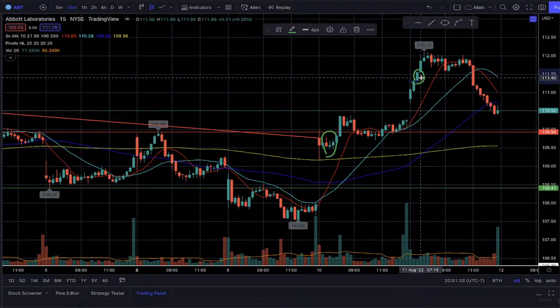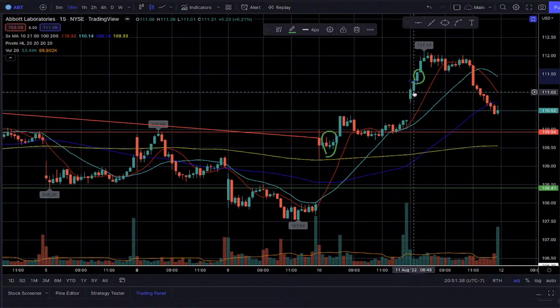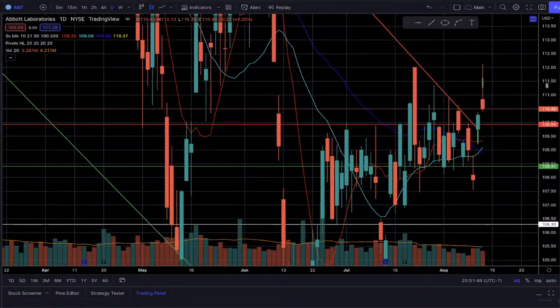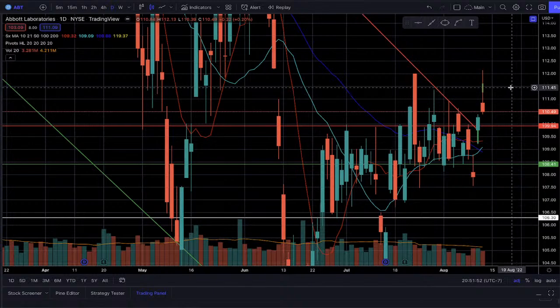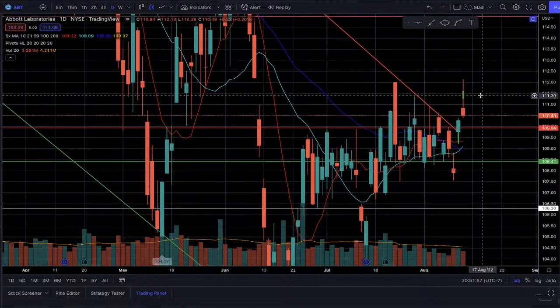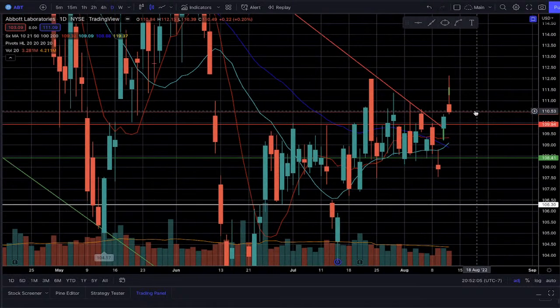Obviously we moved a lot higher, which is fine. I did take some profits into strength in the morning as well. I took out half and then took out the rest on that candlestick. So very, very good gains. But obviously the market decided to have a huge reversal as it filled in the gap and moved even lower from that gap fill. And ABT was obviously influenced by that market reversal, and it had its own reversal candlestick here with an ugly inverted hammer candlestick. So tomorrow I would expect another retest at this 110 level.